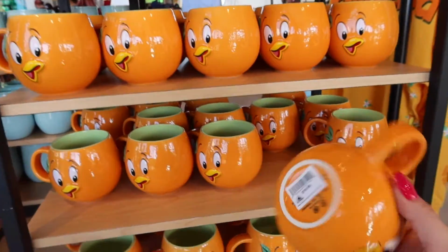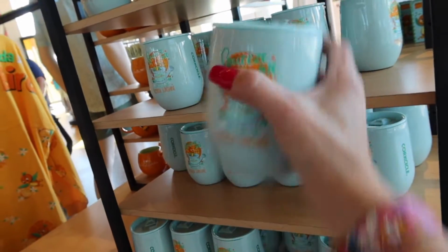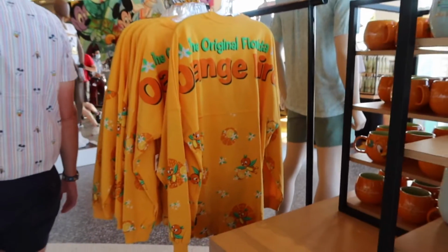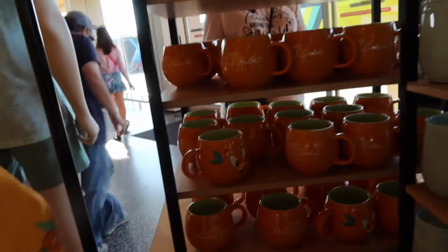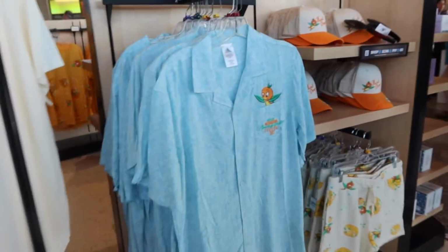And look at the mug. They're little tiny mugs for 20 bucks, but they're cute. And green on the inside. We have for wine $30. And look at that Spirit jersey. The original Florida Orange Bird. Look at him. And there's the front. Oh, how cute. Look at men's shirts, hats. Oh my goodness.